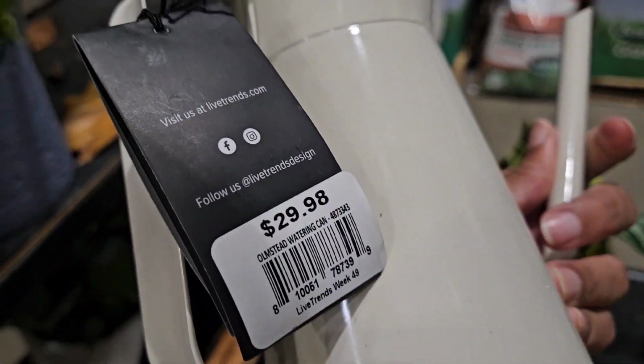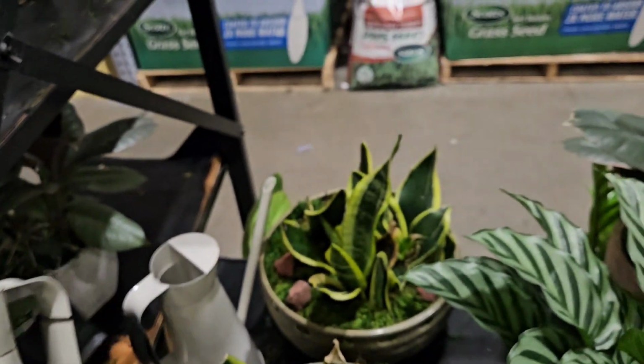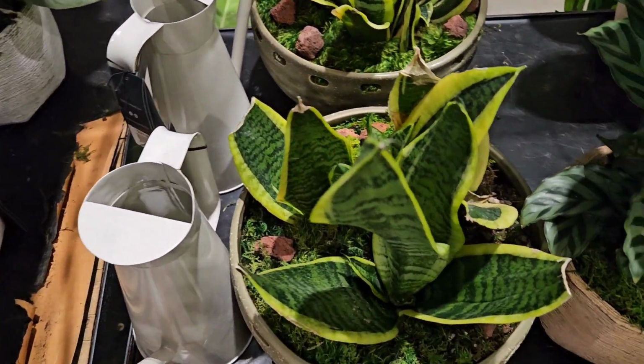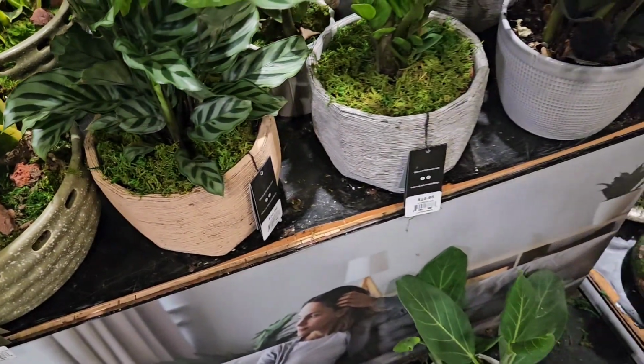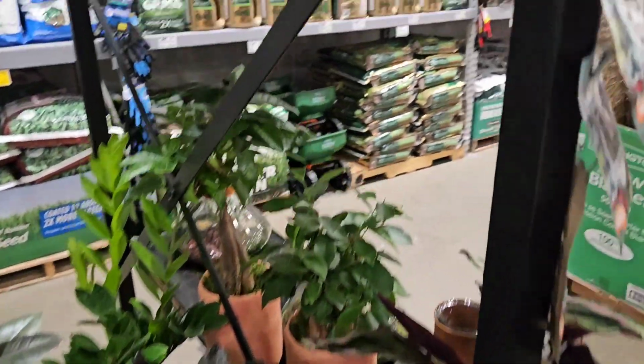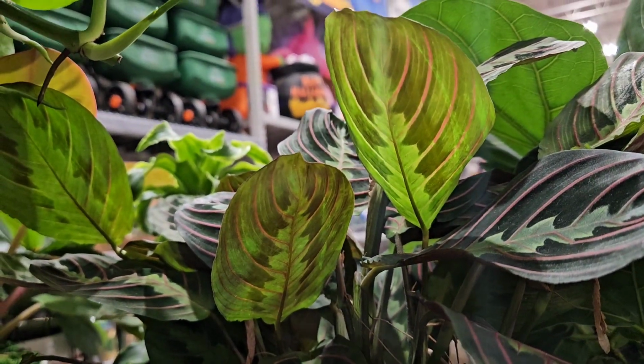Now this here is nice looking, but $29.98. Doesn't even hold that much water, but if you like it for the aesthetic, if that's the type of look you're going for, I guess it's worth the money. And here's a red Maranta.